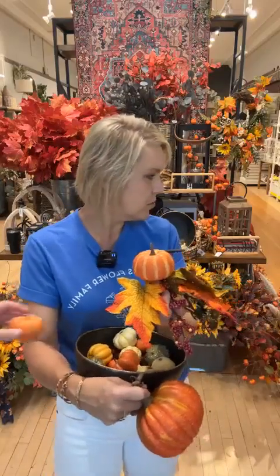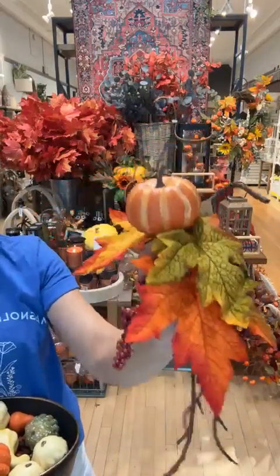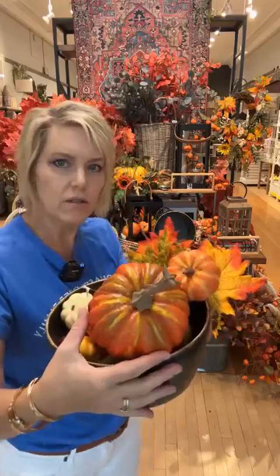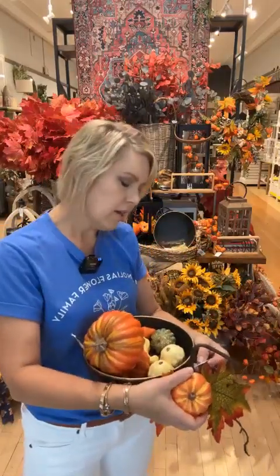So this little guy is a pumpkin pick that is $12.50. It has a burgundy to raspberry tone berry, traditional fall leaves, and they're kind of a velvety fabric, and then the nice little pumpkin. That's just a good complement. So these two pieces together are a good combo for trays. And I've got them in my bowl here.